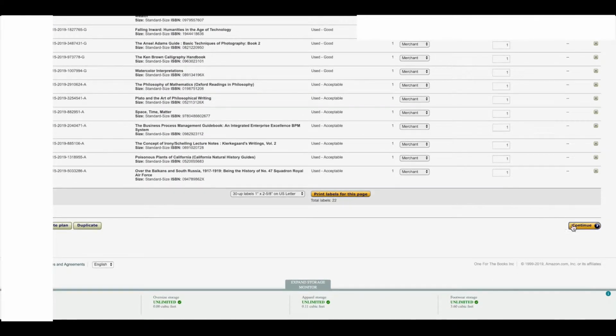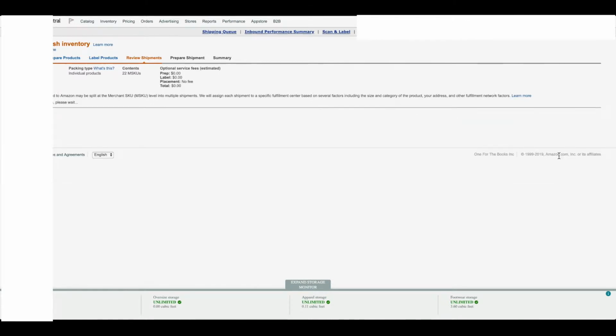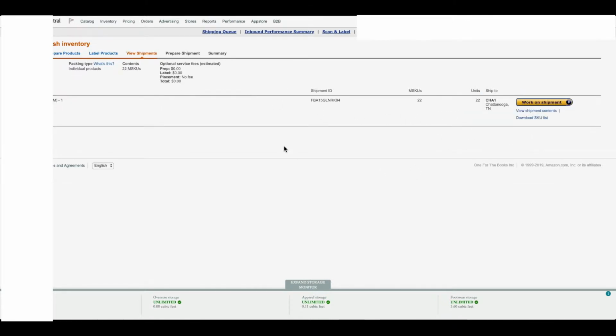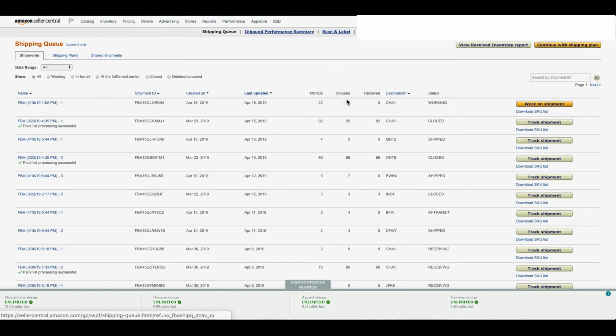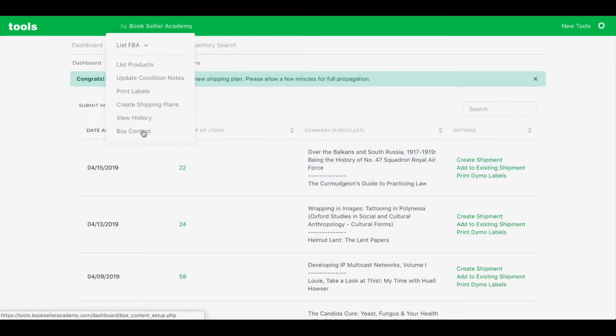I'm applying the labels. Okay, so everything got into Tennessee. Let's go ahead and move forward to box content. So I'm gonna go ahead and approve that. Okay, so now that we've already approved the shipment, here's that Tennessee shipment. So copy the shipping ID, go back into the software, and we're gonna do box content.